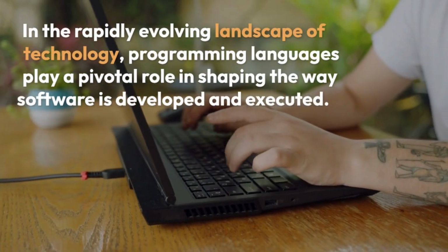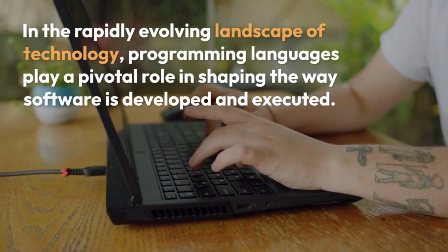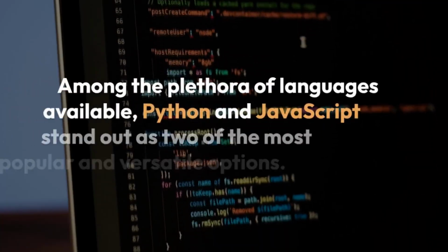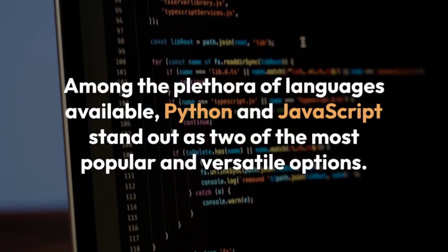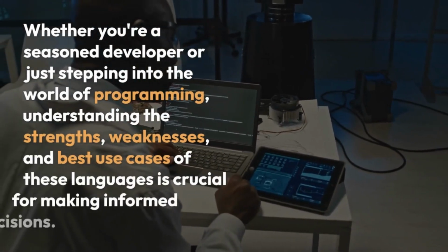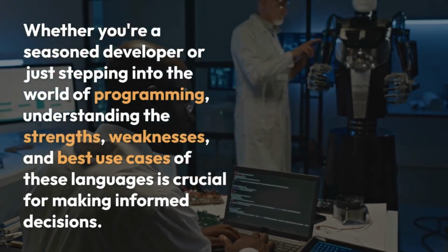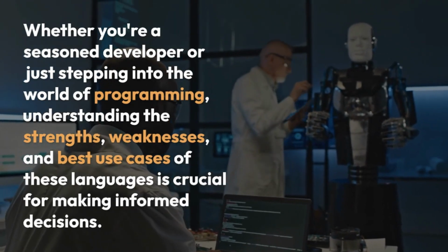In the rapidly evolving landscape of technology, programming languages play a pivotal role in shaping the way software is developed and executed. Among the plethora of languages available, Python and JavaScript stand out as two of the most popular and versatile options. Whether you're a seasoned developer or just stepping into the world of programming, understanding the strengths, weaknesses, and best use cases of these languages is crucial for making informed decisions.